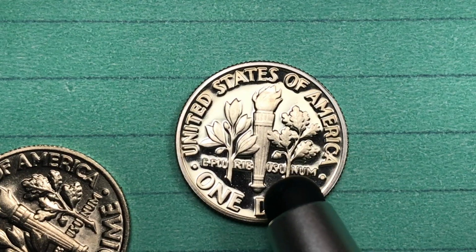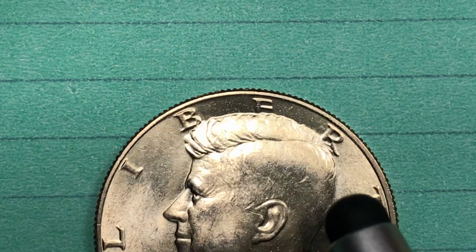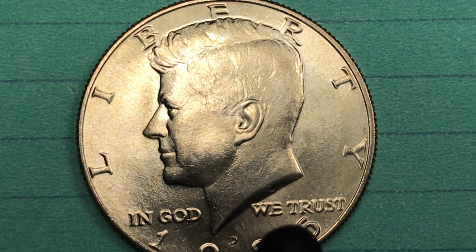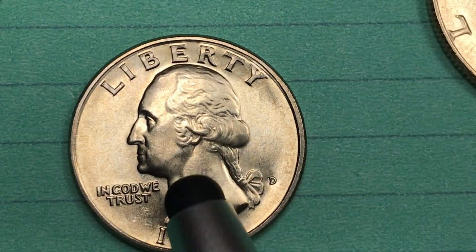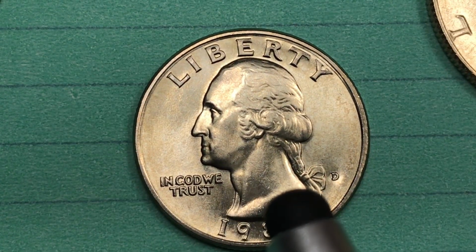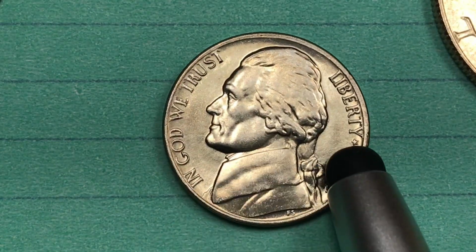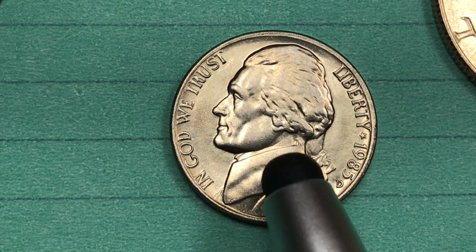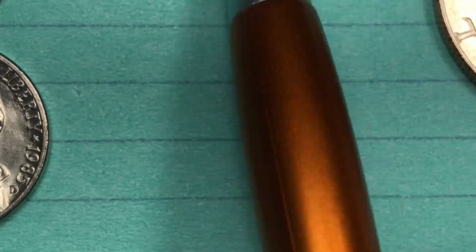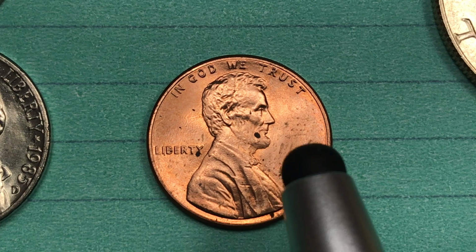Did they make any rare or very expensive coins from 1985? Yes, they did. There's a 1985 Kennedy half dollar that's sold for about $5,000. There's a 1985 Washington quarter that's worth about $4,200. There is a nickel from 1985 that's worth about $4,500. And there is a penny from 1985 that's also worth about $4,500.